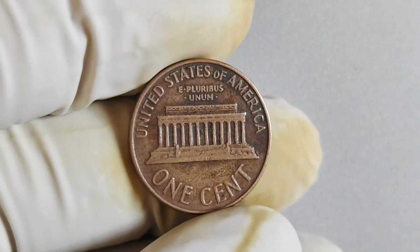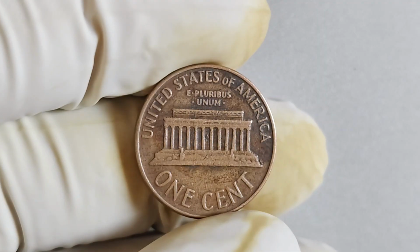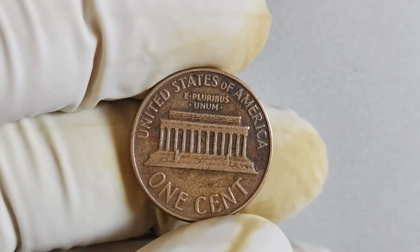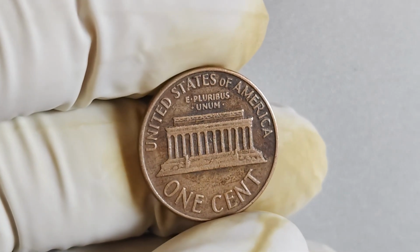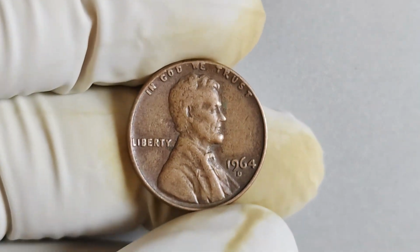Condition matters. If the coin is beat to heck, it'll still be worth more than 1 cent, but not millions. The $1 million ones are in great condition, usually what they call mint state. Basically, that means it looks like it never went through a vending machine or got chewed by your dog.